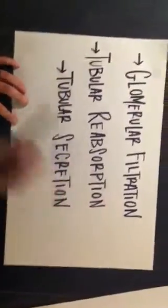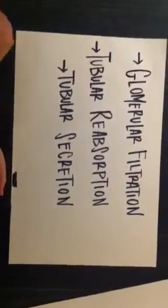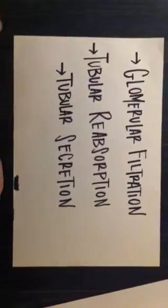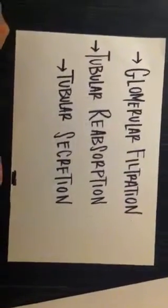Let's define the 3 major renal processes of urine formation. First, we have glomerular filtration. This is a non-selective passive process where fluid passes from the blood into the glomerular or Bowman's capsule. Once it is in the capsule, the fluid is called filtrate. Normal filtrate will contain water, glucose, amino acids, urea, creatine, and solutes such as sodium chloride, potassium ions, and bicarbonate ions.